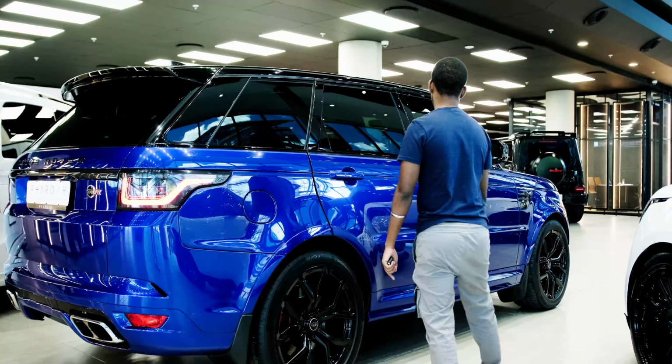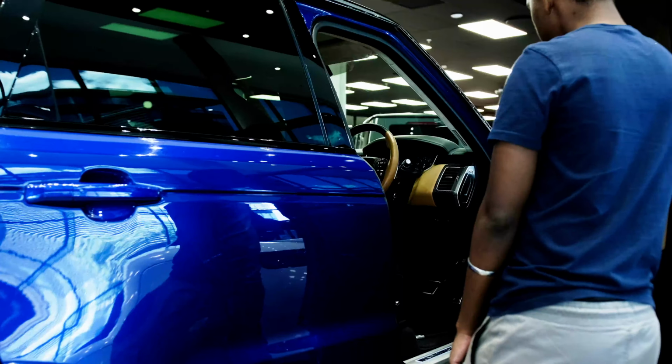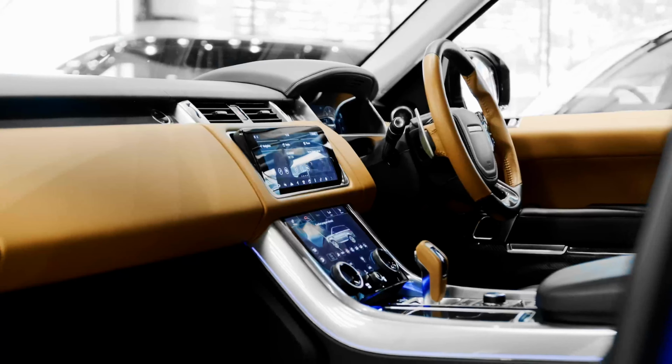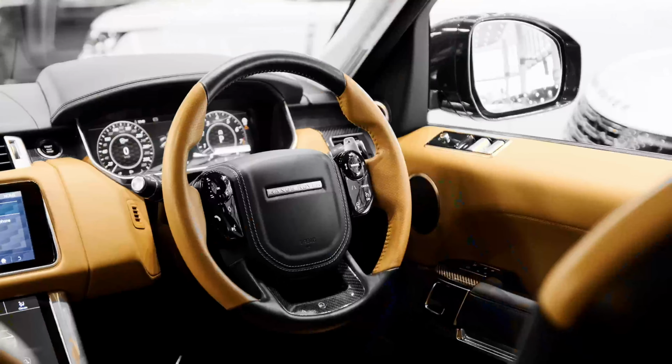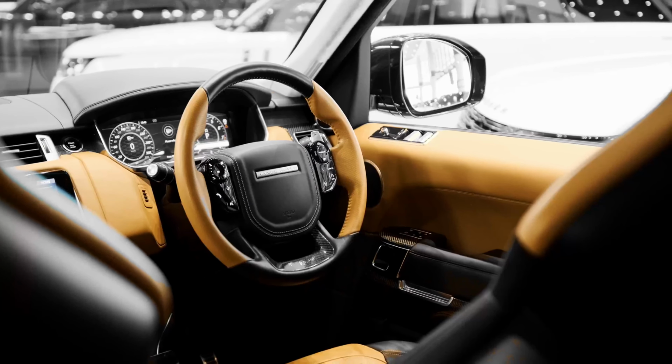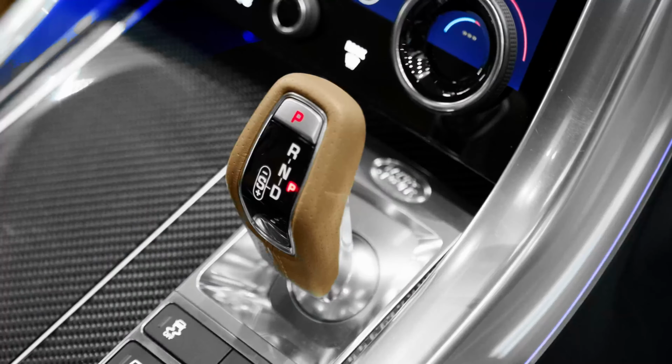Bring you over to the front of the car. You have soft closed doors as well. I mean, look at that, guys. How can you not love it? You can also option this interior in some crazy, crazy colors. I've seen one that was entirely white with Alcantara almost everywhere and some really nice carbon bits. I mean, Land Rover really, really cooked with this car.